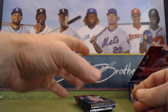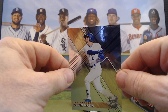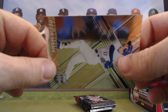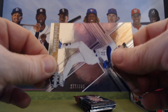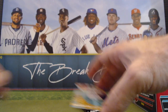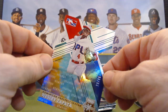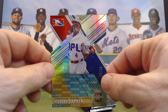First up, we have a Devon Man. Don't know who that is, and that is numbered. This is going to be tough. 277 of 999. Next up is a Wesley Sabata. That is 23 of 25. Dominican Republic or Dominican Prospect League.